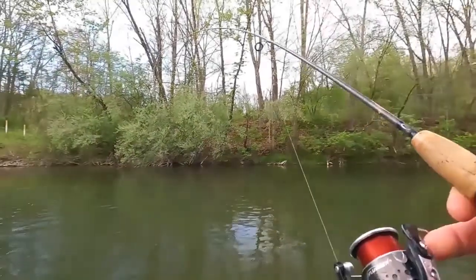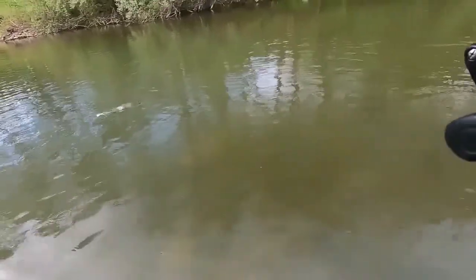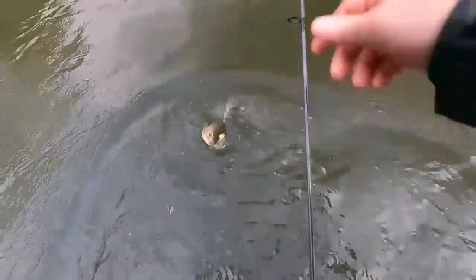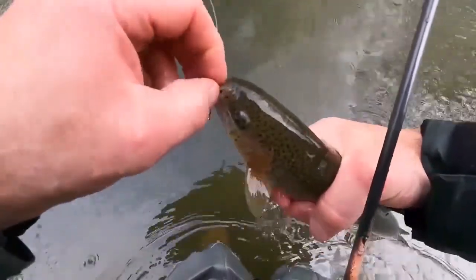My first hookup. Feisty rainbow. Let's see him coming over here. There's some feisty fish in here. Look at him. That is a beautiful rainbow. Come here. Beautiful. Just does not want to sit still. Gotcha.